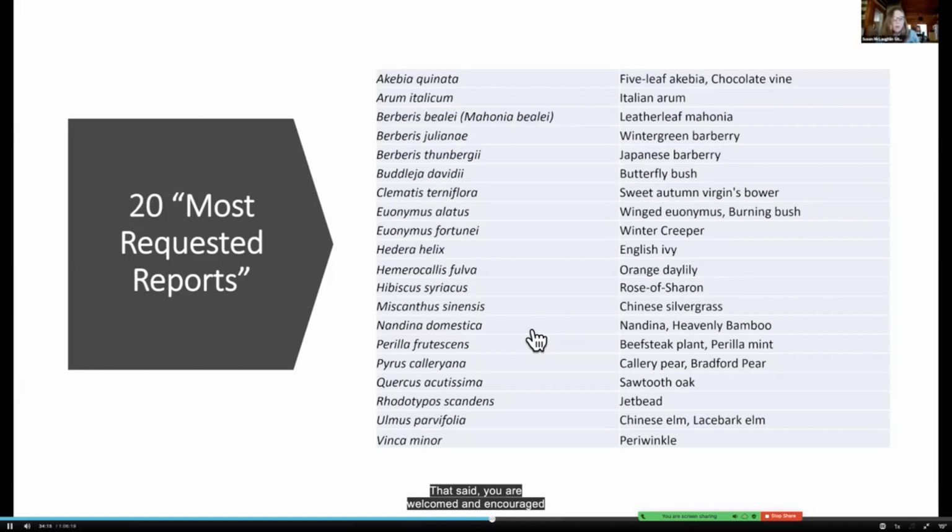That said, you are welcome and encouraged, actually, to report on any and all escaped non-natives that you encounter, but we are specifically requesting reports on these 20 species. We'll provide you with information, including images, on how to ID these plants, and we may send out alerts for these plants at times of year when they emerge or they are easy to identify.